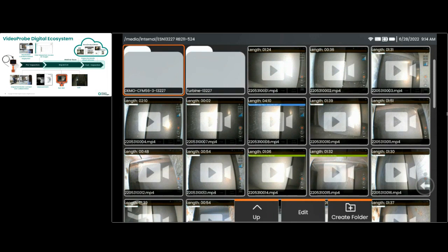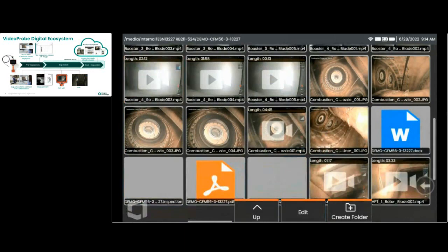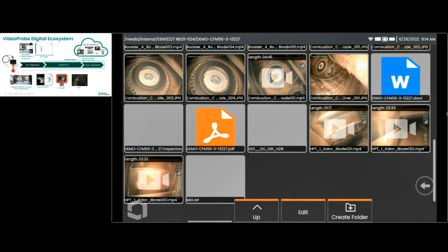And what you're seeing here, this is organized data. So you see the file names are all smart file names. I can take one look at that and I know where it was captured. And you'll even notice there's a couple in here that are flagged. So if I flagged an image, maybe I found an indication, it's got the word. And then lastly, I mentioned reports. So you see this PDF and Word document. So that's already organized right in this nice little folder after an MDI.